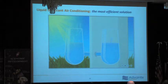So what we've created is a heat-driven humidity pump. And that's what a liquid desiccant is. It's a heat-driven humidity pump. We're adding heat into that system, and we're pumping humidity out. So obviously, this is still not a convenient little box.